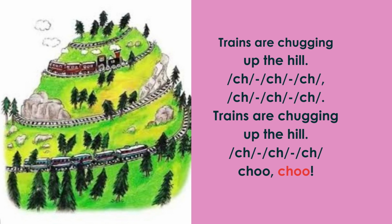As you sing this song, you can also do the action. Move your arms, alright? Now repeat after me saying la la.